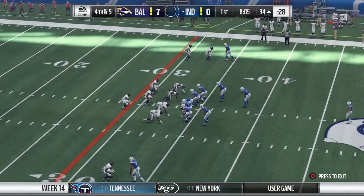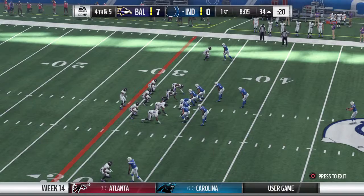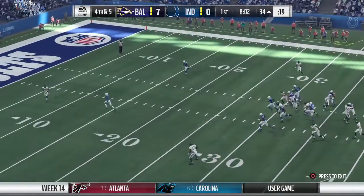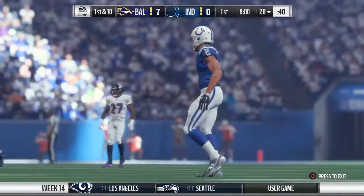The Colts send out their punter, as he should be able to pin him back deep here with his first punt. He punted 5 times in the win last week as this one's away. And that is much too long. That's into the end zone for a touchback.